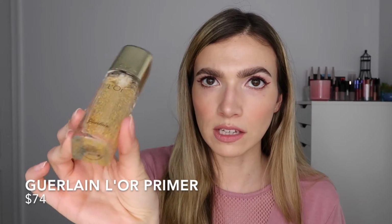So this is the Guerlain Lure Primer. It has like gold flecks in it, super bougie, really expensive. So I was told to pair these two together when I went to Sephora and was trying out this foundation. The makeup artist swore that this made all of the difference. I am wearing this today. I don't really notice a difference.